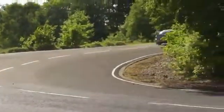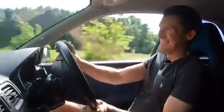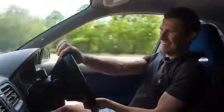Well, it does feel a little bit naughty. Now I think I can go around here faster in a modern hot hatch, something like an A45 AMG will be fast around here. Pedals are in a nice place for heel and toeing. You can tell it's a rally car.